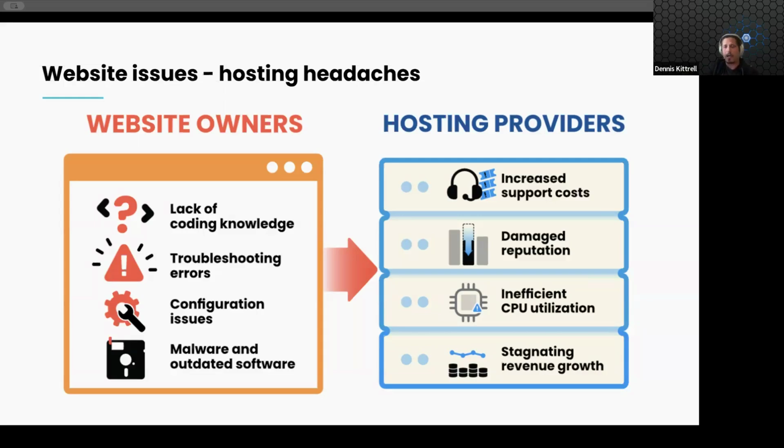That means increased support costs and more hand-holding involved with managing day-to-day work and setting up the website. The website owners are complaining publicly, saying it's the hosting provider that's the cause of these problems, and not the software or the lack of expertise of the users themselves. Obviously that also puts a load on the server resources: CPU utilization and memory usage all take a hit.